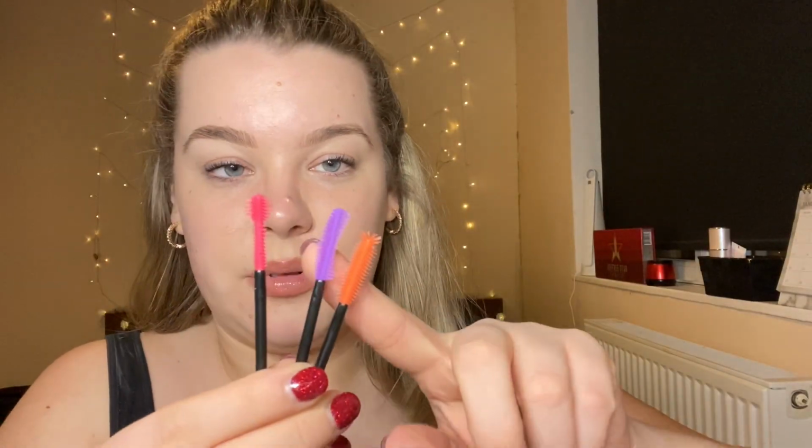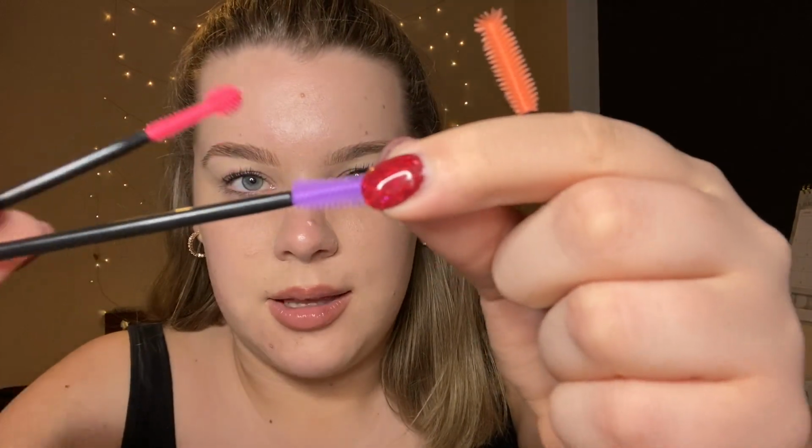Oh my god, that's amazing. Look how much better they look. I really do like having these. Probably use this one mainly just to brush out my brows. So they can be really good for different types of mascaras. So they're quite cool. I think I like this one because this one's a curling one. As you can see, it's got that slight dip in it. So it really gets in there and curls the lashes.